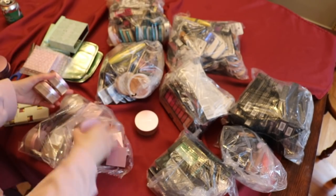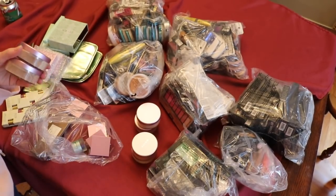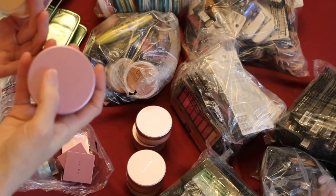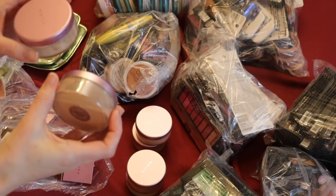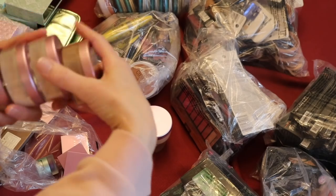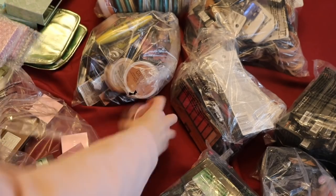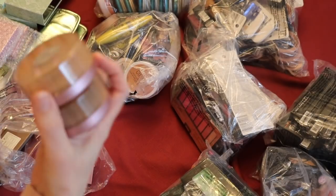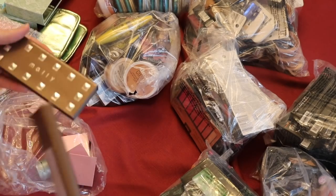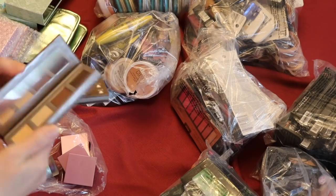All right, we have a bunch of these. It looks like we have a few different shades here. So let me pull all these out. I'm going to zoom you guys in so you can see better. Okay, so these here, again, are the Poreless Perfection powders. And it looks like I have 2 Fair Light, 2 Medium, and yeah, so 2 of each color, and then 2 of the Rich. All right, 2 of each shade on those. These look kind of pretty. There's 2 little palettes here, and these are the Romantic Brown palettes.